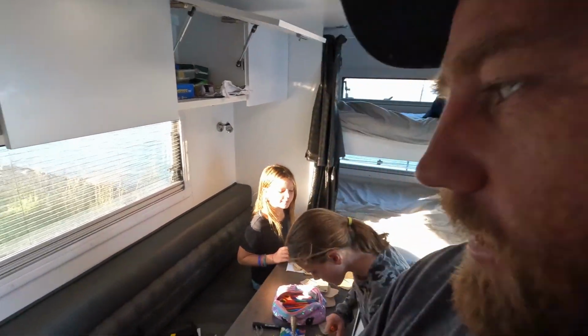One of the things that I really like about being in the caravan with the kids is they come up with some pretty cool games. So they are making a game of charades right now. Let's just have a little look at what they're up to.